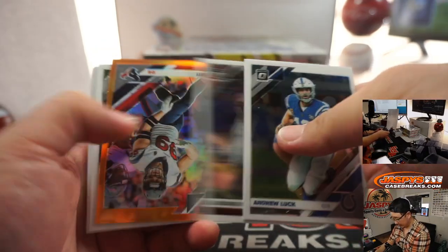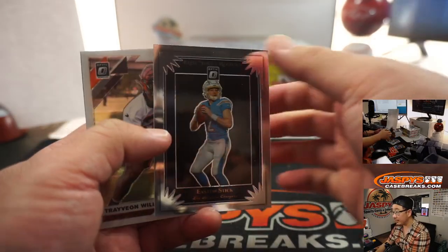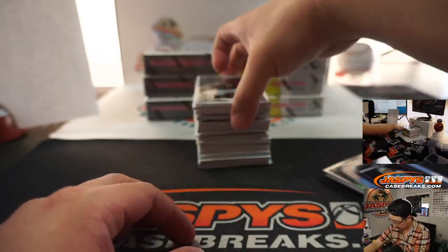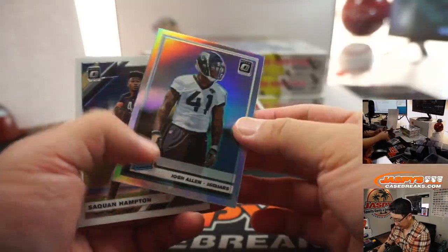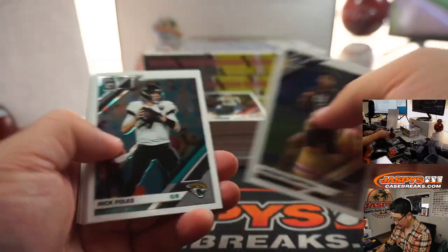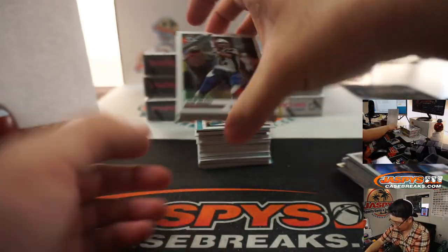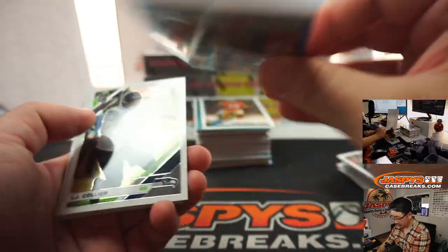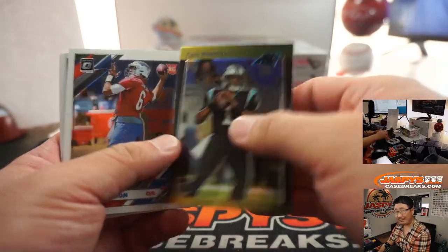All right, good luck, everybody. This is JJ Watt to $199. We'll sleeve and top load all of those before they get sorted and shipped out. Josh Allen, rated rookie holo. Mike Evans to $299.